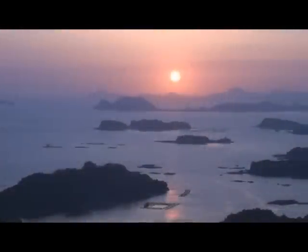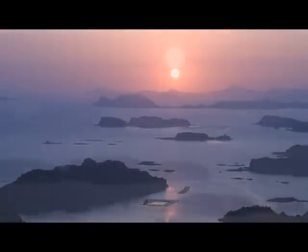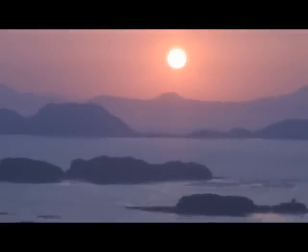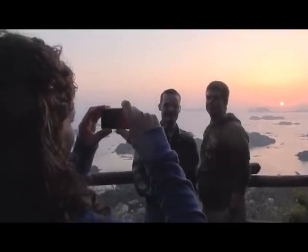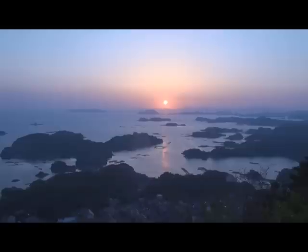And when the sun goes down, another overlook you have to visit is at Ishidaka. In the land of the rising sun, this is considered one of the top 10 places to see the sun set. But the sun isn't just setting on Japan. It also marks the end of this Liberty Call, Liberty Call.